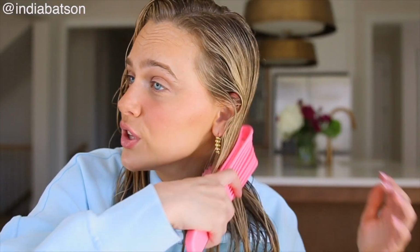So Eva NYC, if you're not familiar, is a really affordable brand that you can get at your local Target, Ulta Beauty, CVS, you can find it anywhere. It's 100% recyclable, which is something that's become really important to me. Cruelty-free, vegan, sulfate-free, paraben-free, silicone-free. It's powered with key ingredients like argan oil and sunflower oil, and I like to just evenly distribute this all throughout my hair, and it truly is a 10-in-1 product.